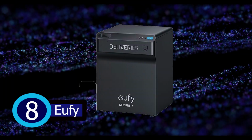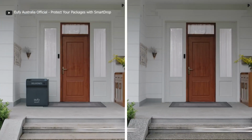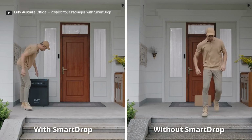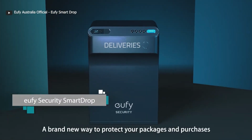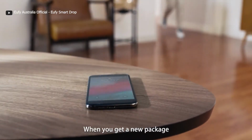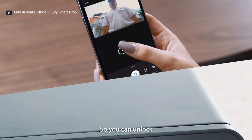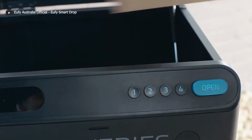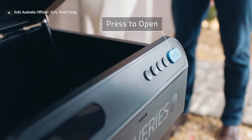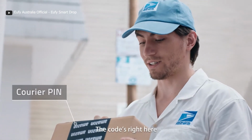Eufy Smart Drop. The Eufy Smart Drop is a game changer for package deliveries, letting you receive your parcels securely, even when you're not home. It features two-way audio and a built-in camera that provides a clear view of your delivery person, enabling you to communicate with them remotely. What's more, you can unlock the box from your smartphone to allow the delivery person to leave your package inside. You can also let them press the open button if there is nothing inside or give them a pin. Security is a priority.